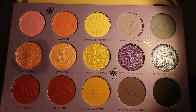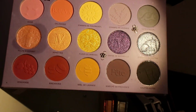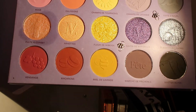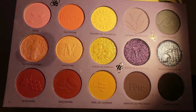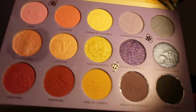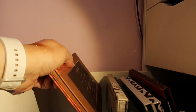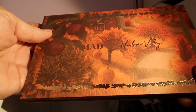palette. Let's just adjust the light so we can see it better. The last one is a gray. It looks black in certain light, but it is a gray. This is beautiful. This is spring. When I'm looking at it, I'm just thinking spring. So there is also a video about this palette, but this is just gorgeous. Definitely keeping. Told you the probability of me getting rid of a palette in this drawer is very slim.